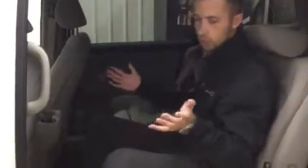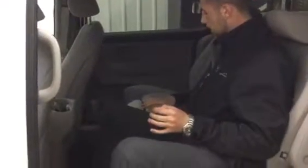Now we'll head to the back, and I'll show you tons of space. Tons and tons of space in this vehicle. I'm a tall guy and I fit in just fine. Also, this third seat folds in, turns into an armrest and cup holders, which is a very nice touch. Seats do recline as well. Very nice for added comfort.